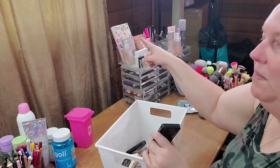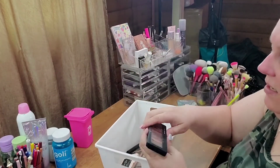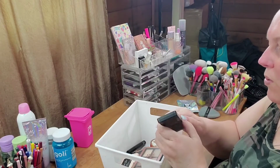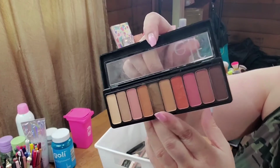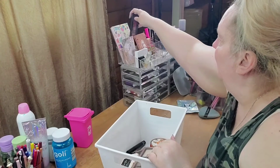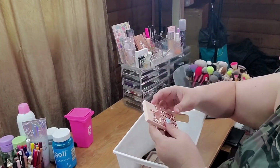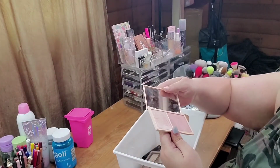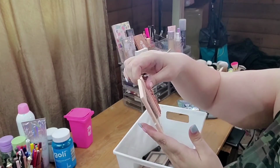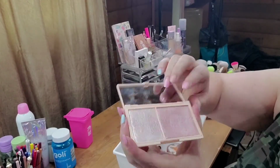Because I'm keeping the high end up here, I did just reach in and randomly grab, and we got the e.l.f. Sunset Rose Gold palette, which is so stinking pretty. So there's that. So I've got my high end and my affordable right there. The affordable highlighter is this one here. What is it? I Heart Revolution Chocolate Elixir Glow.